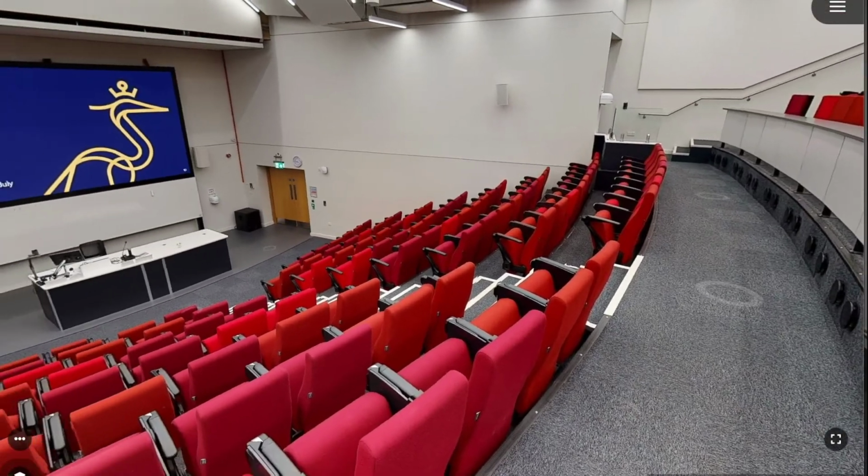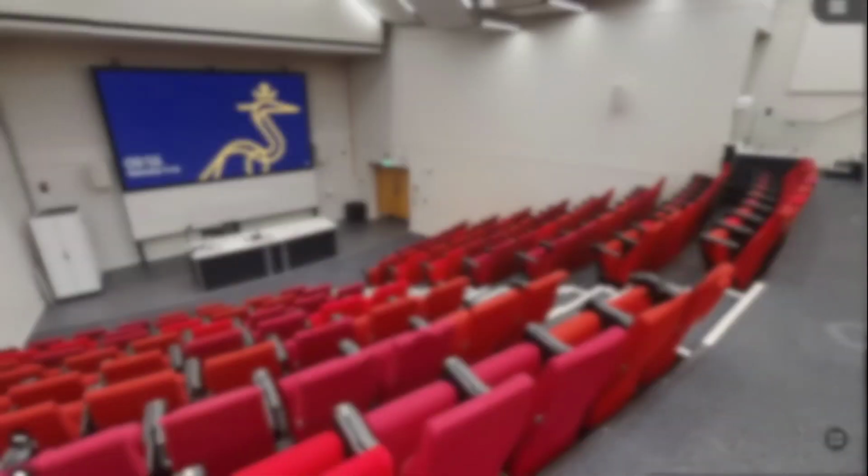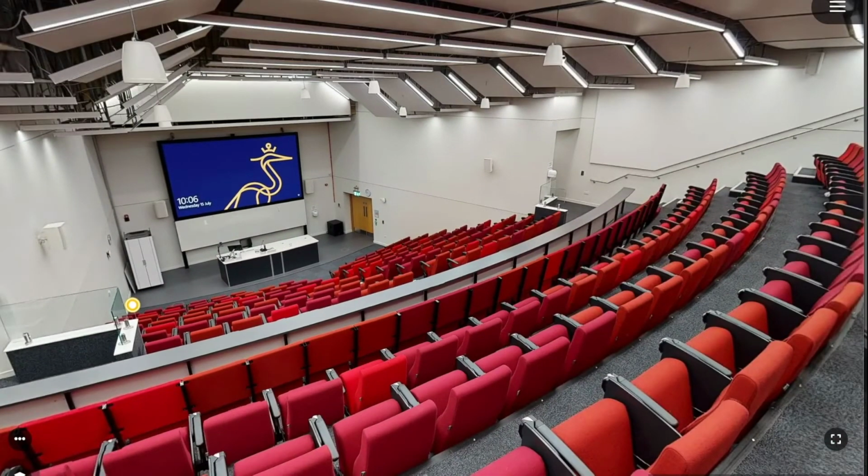Another feature of the Science Centre is the 300-seat lecture theatre. This lecture theatre will be similar to the one in Lab 026, where a lecturer will stand at the front and deliver a 1 to 2 hour lecture with information, but this is usually just used by the science students, so it's a dedicated space for them.